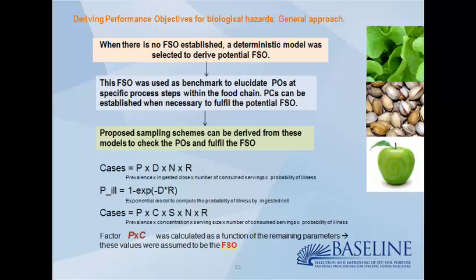To this end, the following equation was applied, where cases corresponds to the number of reported cases associated to VTEC species in the 27 EU countries. P is the prevalence value for the pathogen. D is the ingested dose. N is the number of consumed servings, and R corresponds to the probability of illness per ingested cell taken from an exponential dose-response model with the form of the second equation, where P ill represents the probability of becoming ill after ingesting a certain amount of cells C.